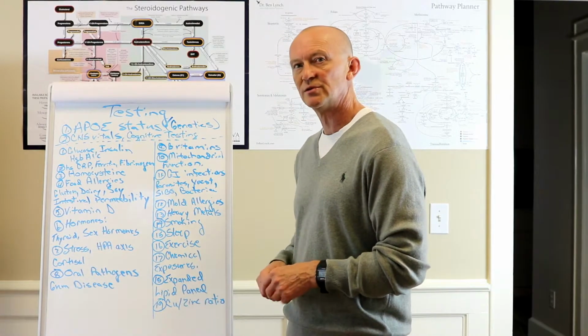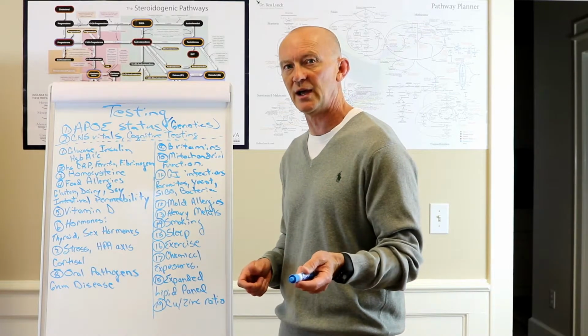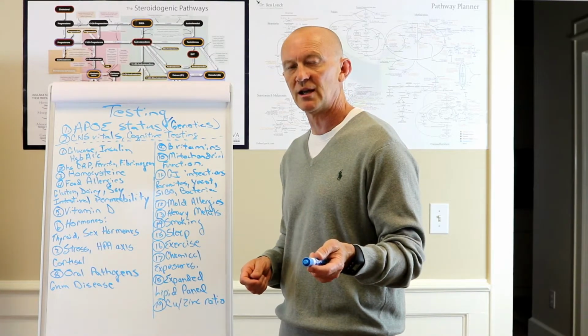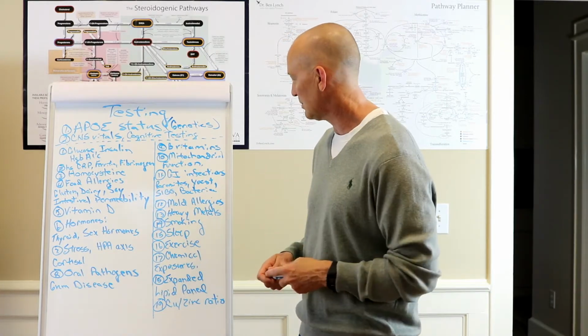Copper zinc ratios are important. If your copper zinc ratio is above 1.4, we need to know that. Get that under control, because that's, again, a risk factor for Alzheimer's.